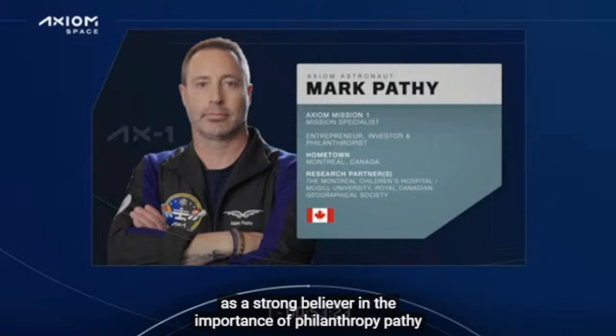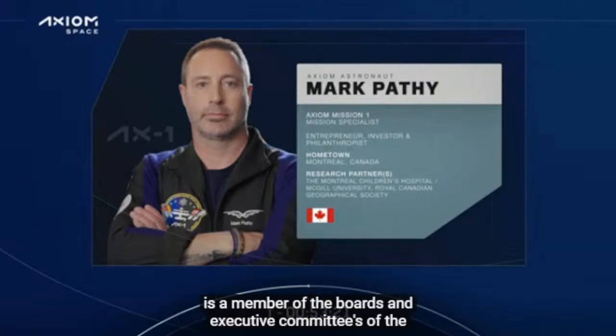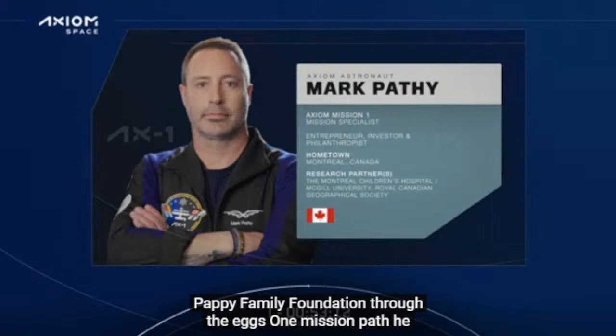As a strong believer in the importance of philanthropy, Pathy is a member of the boards and executive committees of the Montreal Children's Hospital Foundation, Dons LaRue, and the Pathy Family Foundation. Through the AX1 mission, Pathy will become Canada's second private astronaut and the 12th Canadian to go to space.